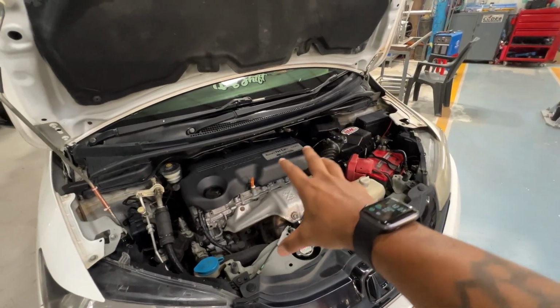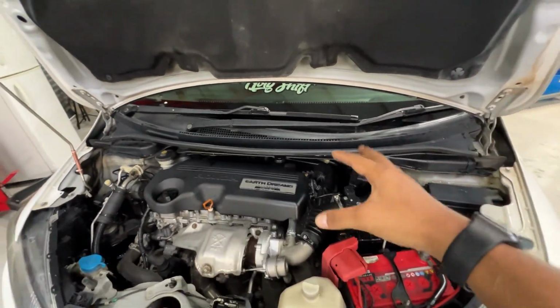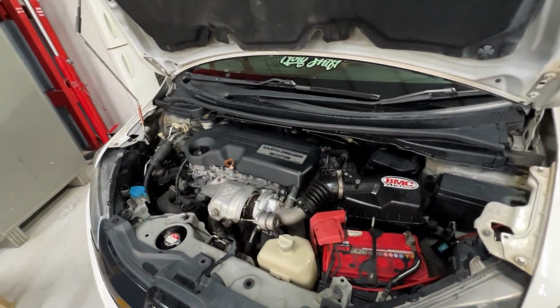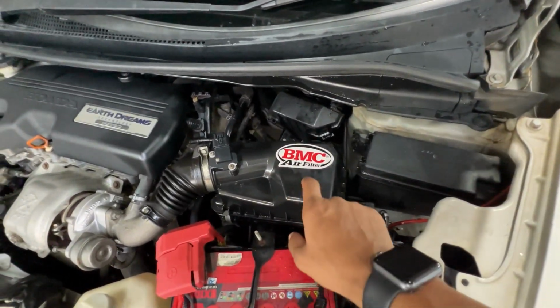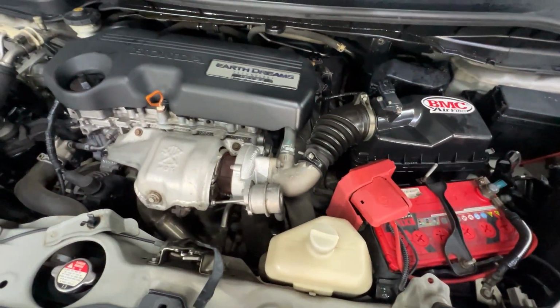Now this 1.5 liter turbocharged diesel from Honda isn't the most refined. Hondas I prefer more for their super refined petrol engines. Diesel engines, you can say they are kind of a work in progress, but what we see over here is a stock replacement BMC air filter which is underneath over here. Then this car also has a full exhaust system including the downpipe all the way from the front till the tip.